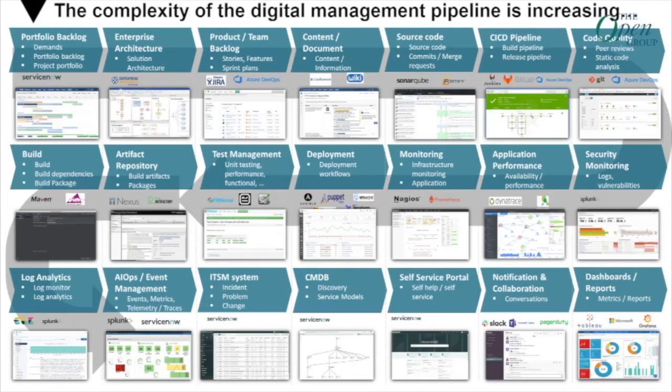But the challenge is that these have never been designed upfront. Instead, we have different teams and vendors doing their own thing with their own ways of working, their own tools and their own integrations. And as a result, we have a very complex IT management ecosystem.